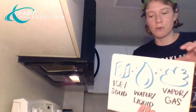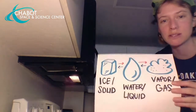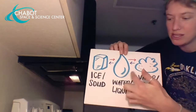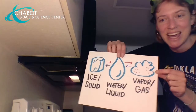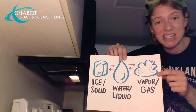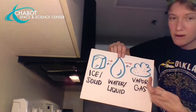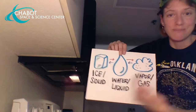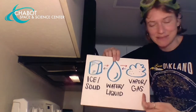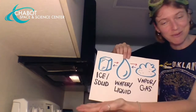When we boil water on our stove, we see that liquid water starts to heat up. It bubbles up, it creates those bubbles, it rolls, and then we see the creation of a gas. When we see water boiling, it creates water vapor. We like to call it steam. So water vapor is liquid water that's been heated up and turned into a gas. If you were to cool water, it turns into ice. These are the 3 states of matter of water.